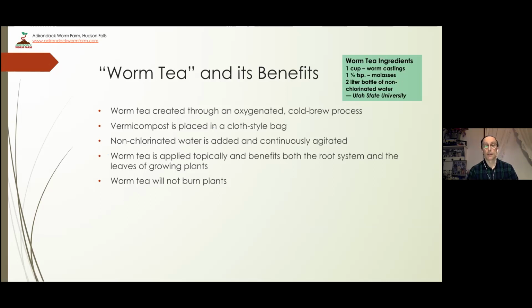And then what you do is you want to just get this continuously agitated. The larger professional systems have an air pump and they're running the water through. You want to be sure that you're keeping an oxygenated system and oxygenated water there. But this helps you really to stretch out and extend the benefits of the castings. And actually, you're growing more microbes in the water through the castings. They're reproducing in that water. And now you have a good microbe-rich spray. And it won't burn your plants.